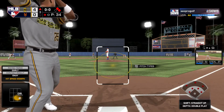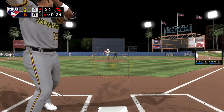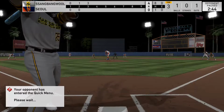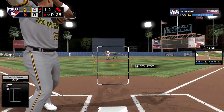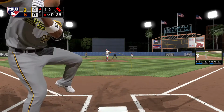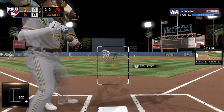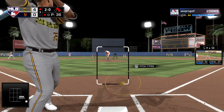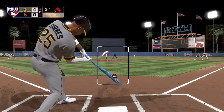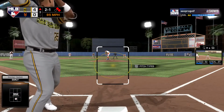Second baseman, Gleyber Torres. First pitch on its way. And no swing, apparently. Ball one. Sinker stays outside and is behind now 2-0. What a great opportunity to come through right here. 2-0 count, runners on base. Find something middle of the plate and let it rip.